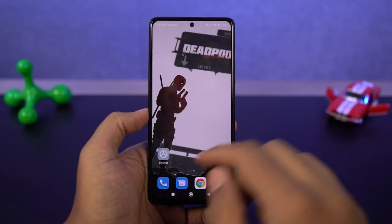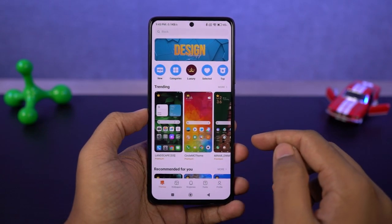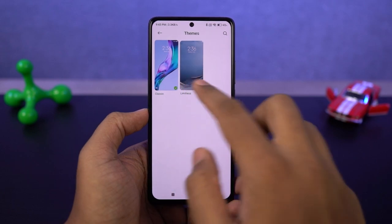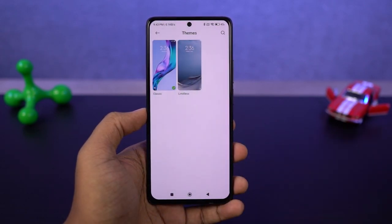Now going on next, we have themes. If you are someone who likes to tweak the look and feel of your phone, then Xiaomi phones or MIUI itself is great for that. You have tons of themes, tons of fonts and wallpapers and stuff. You can download it from the themes app and apply them with just a click of a button.